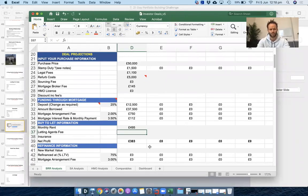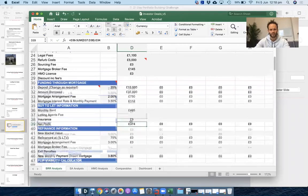Obviously, I run everything through my office, so I don't have that as a fee per se to the property. I do have people that I pay, but they do multiple tasks for me, so it's not directly just for this property. Some people may use letting agents at 10%, so you might want to put that fee in there. Insurance depends on what type of property it is and how many you've got, and then ultimately that gives you a net profit of that deal.